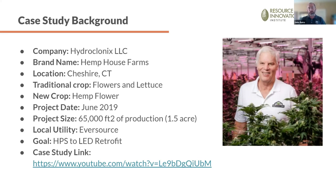So what was the goal of the project? The grower had traditional HPS lighting from being a flower hydroponic grower. As LED technology has been commercialized, he wanted to retrofit his greenhouse. So he contacted Philips, and we worked with him; we'll get into what that retrofit looked like. I think you're going to get a slide deck after this. If you want to watch the case study, there's a link to it. I don't think that works at the moment, but it's there for you. Next slide, please.